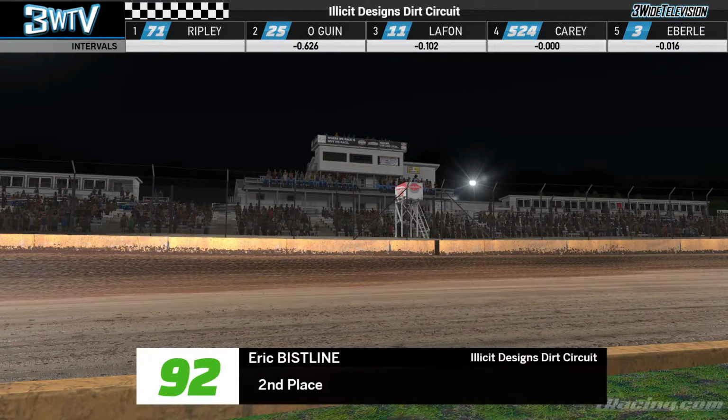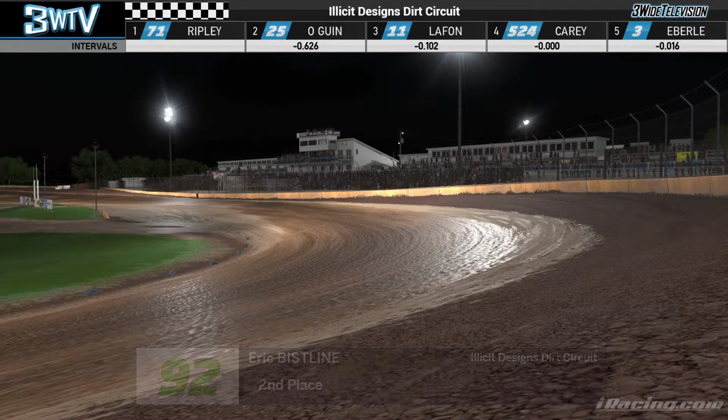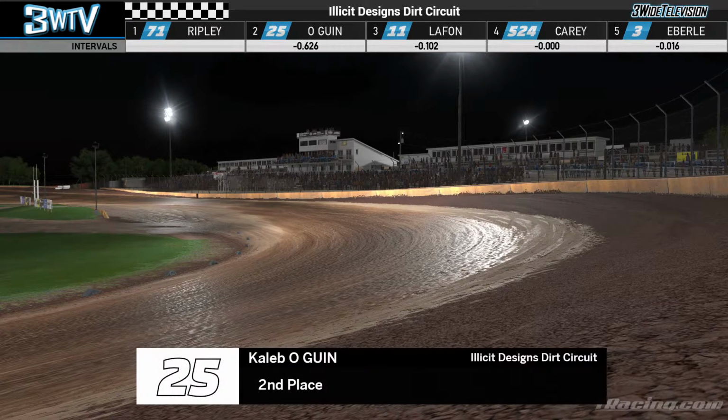Yeah, I like to be more toward the bottom or the middle, and with those bumps, it forced me up top, which ended up being a quicker line, so it worked out. I mean, I restarted up there a few times, and that's where I gained a lot of my spots.